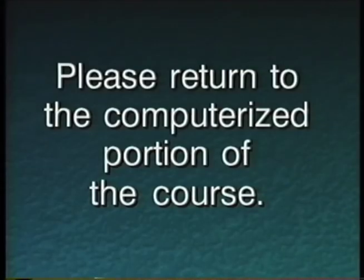Now please return to the computer so that you can learn more about the public packet data networks.